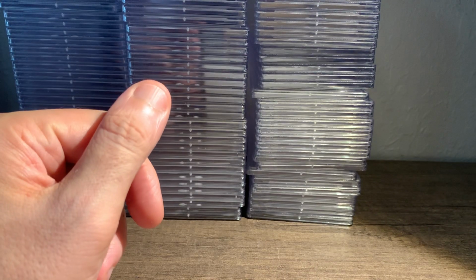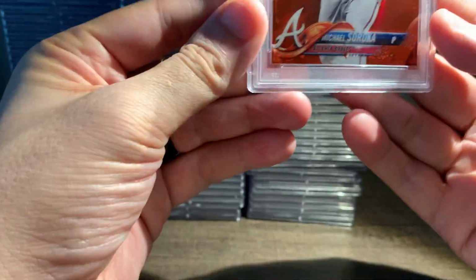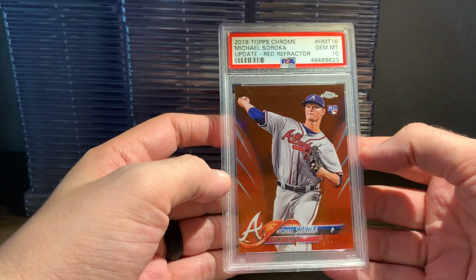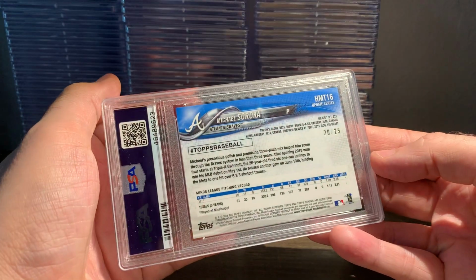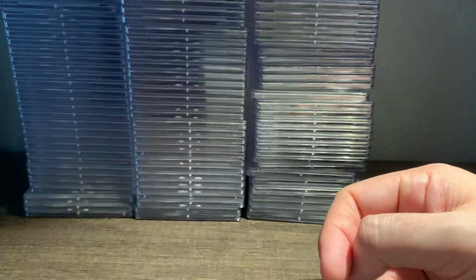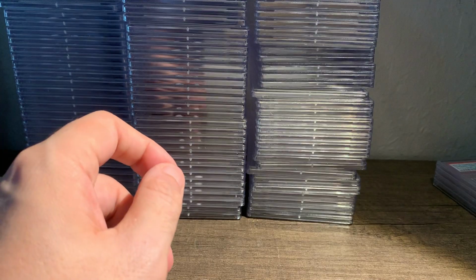This was a really nice one. Got this raw. Forget what I paid. Well, obviously I got it raw. Forget what I paid for it. But this Mike Soroka red refractor out of 25. Hopefully he can come back from his Achilles issue. Come back strong next year.